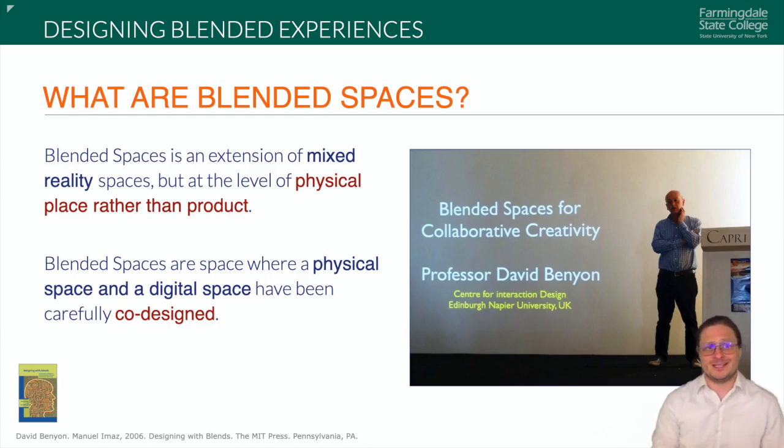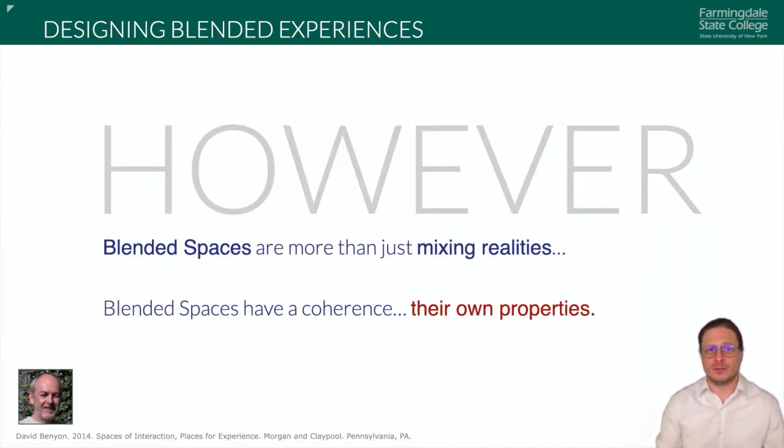Blended space is an extension of mixed reality, but at a level of physical place rather than product. It's not about the mobile phone or device. It's about the physical environment and the experience that you have with it. Blended spaces are places where physical space and digital spaces have been carefully co-designed. However, blended spaces are more than just mixed realities. Blended spaces have their own coherence, their own properties.